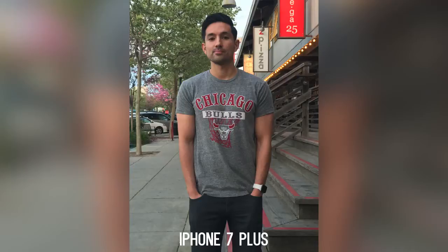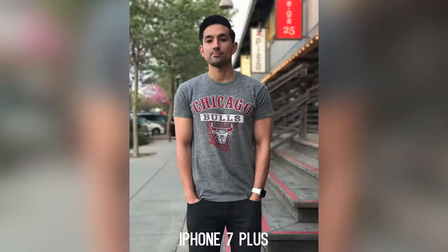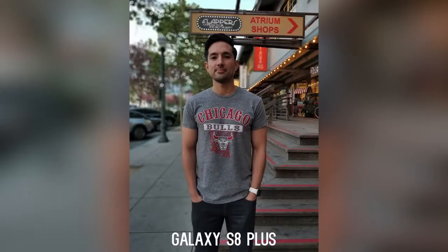With that second 56mm lens, you're getting an f-stop of f2.8, and compared to the main 28mm lens with an f-stop of f1.8, you are letting in much less light. Another advantage with that second lens is what Apple calls portrait mode, which is going to help you get that nice blurred out background. It's not perfect by any means, but it's definitely a lot better than the software simulated one here on the Galaxy S8 Plus.